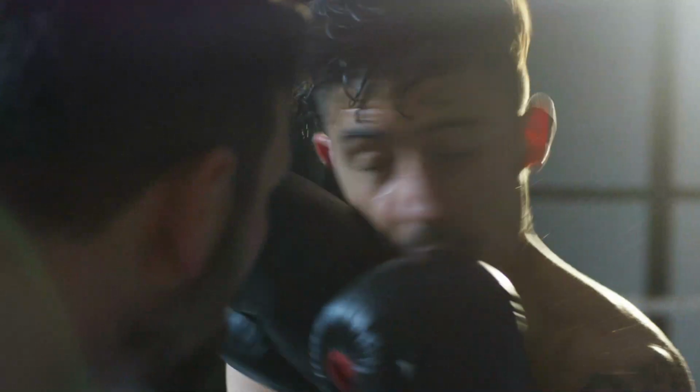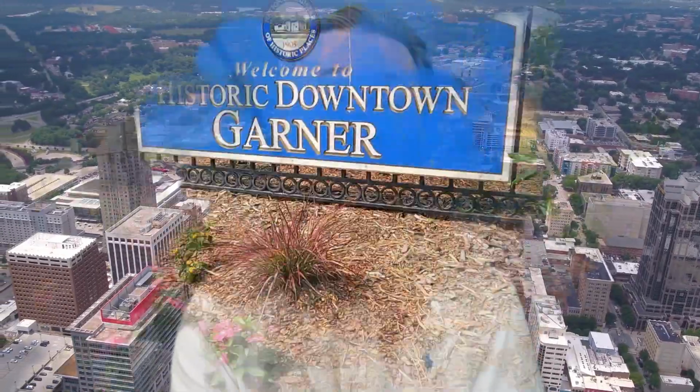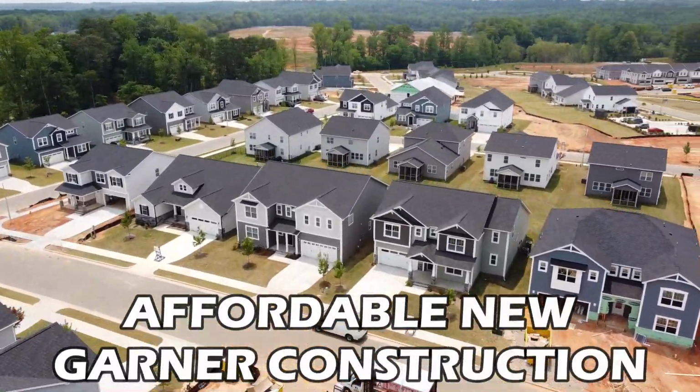If you've recently considered buying a new Raleigh home, but your home buying budget is taking a nasty left hook from rising home prices, then have no fear, because today, we're going to do a deep dive into the town of Garner, North Carolina, including several of the most popular new home Garner communities where you can still buy an affordable new home. So what are we waiting for? Let's get the show on the road.